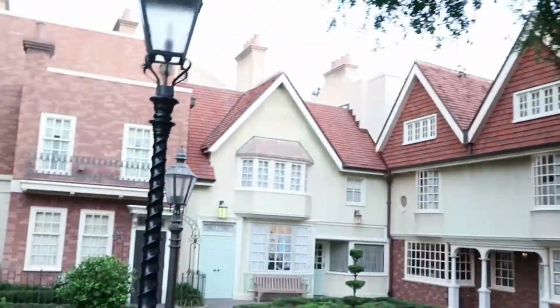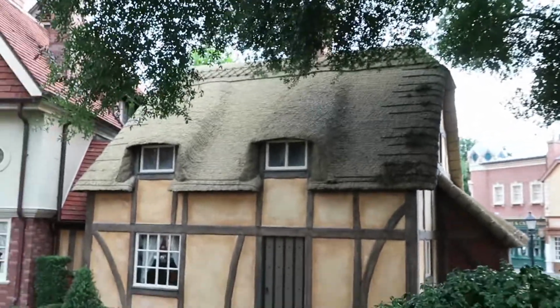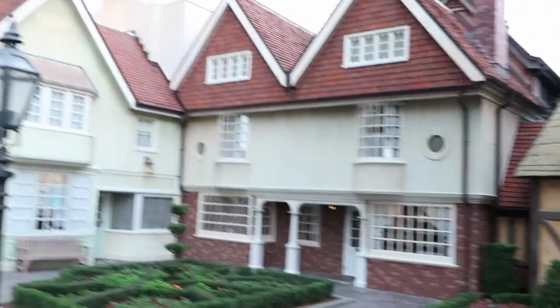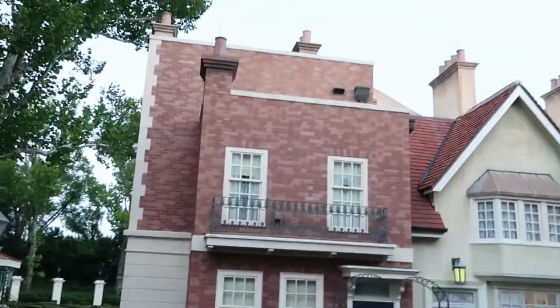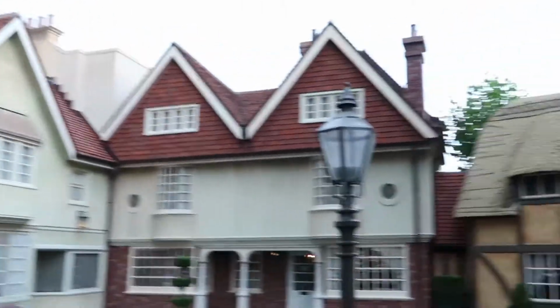As we enter this garden area, pay attention to the architecture of this gift shop. So I think this is made to represent the 1700s with the thatched roof. Or no, this is the 1600s over here. Then the 1700s, and then the 1800s over here. Just a cool little thing that the Imagineers added over here.